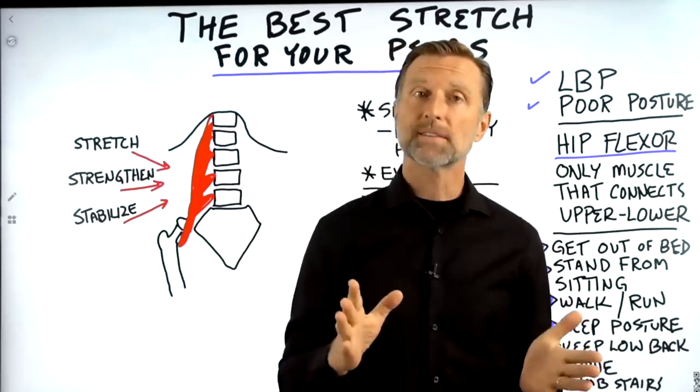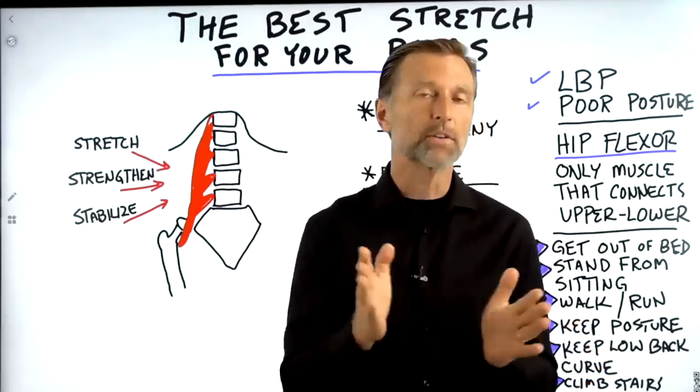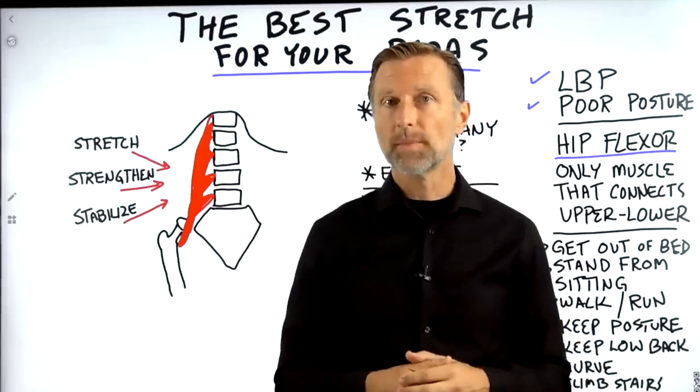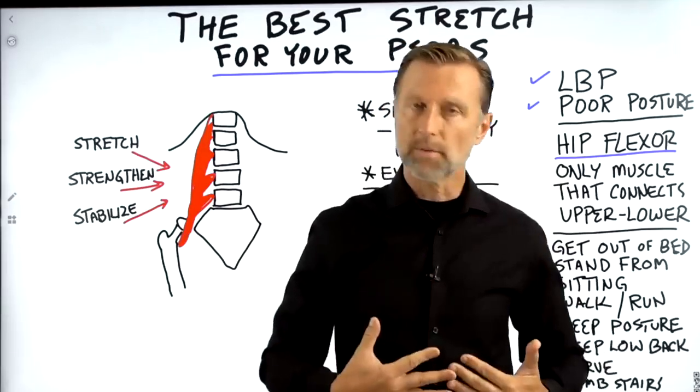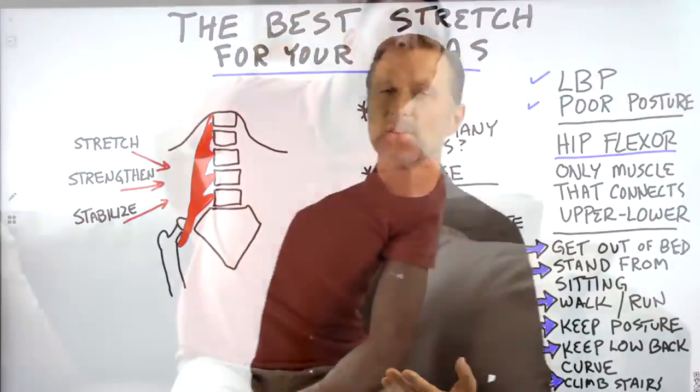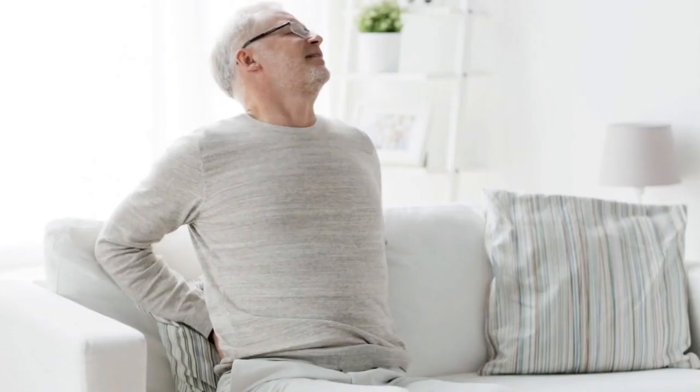I'm going to show you the absolute best stretch for your psoas muscle. What is the psoas muscle? Well, it's the only muscle that connects the upper part of your body with the lower part. And if you have a tight psoas, chances are you're going to have low back pain. Chances are you're going to have poor posture. Chances are your hips are not going to work correctly.